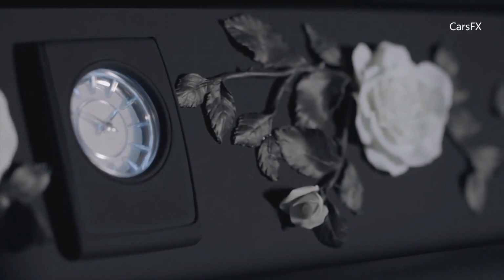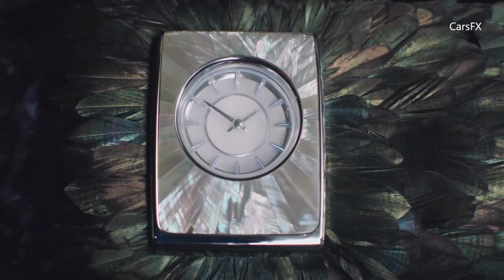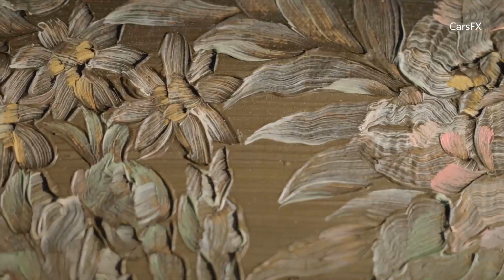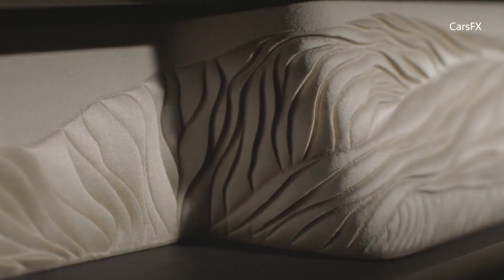It was such a huge step to move from where we were in the conceptual phase of identifying these exotic materials and these processes that were totally foreign to the automotive world and trying to rationalize that into a car. It not only reaffirms that Rolls-Royce is bespoke, but it furthers that notion for the future.